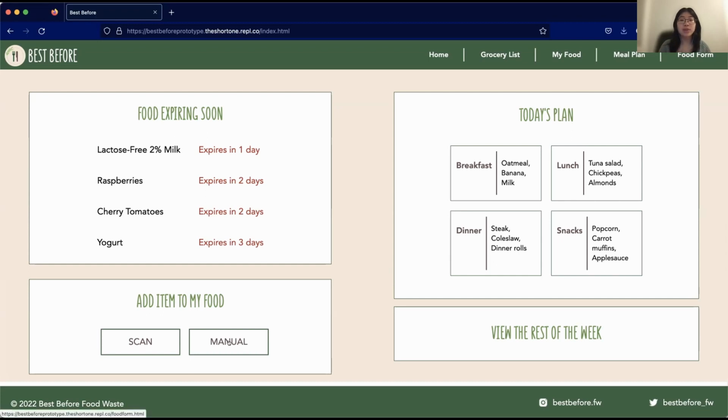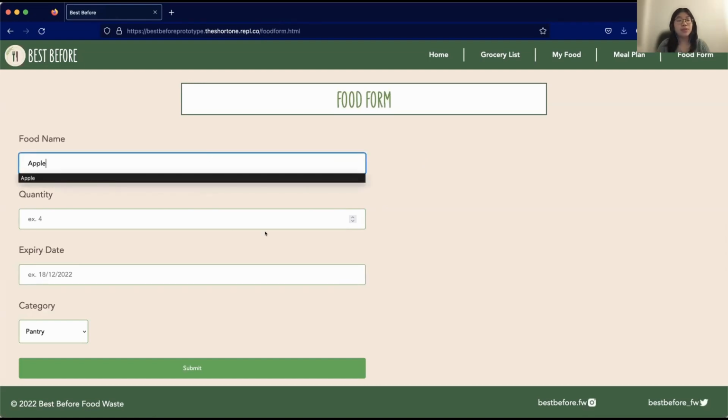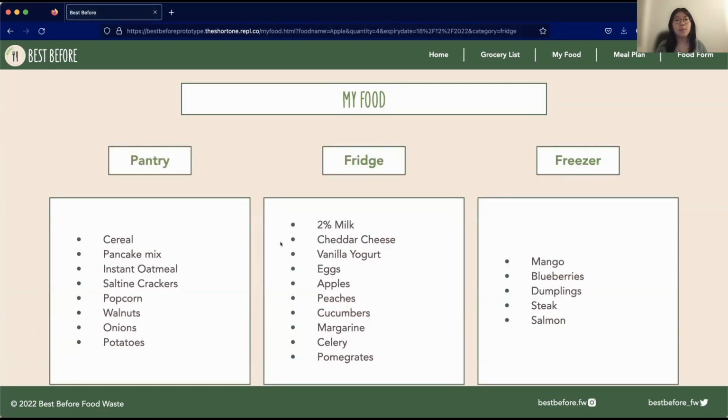However, if you click Manual, it will send you to the food form page, which can also be accessed over here. And here you can input apple, let's say 4 apples, and I guess they're expiring today. It's kind of sad. We have 3 categories that can go into: the pantry, the fridge, or the freezer, just for organizational purposes. And when I click submit, it does not save or anything, but it does take you to the My Food page. In the future, you would be able to see the apple in this sort of fridge area.